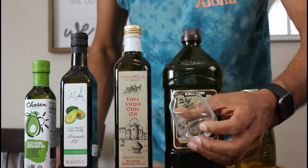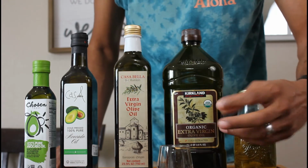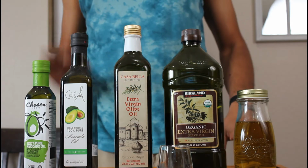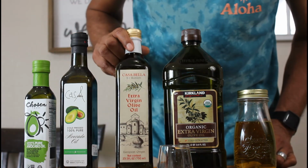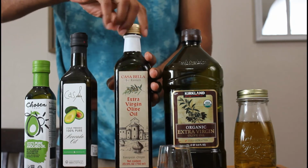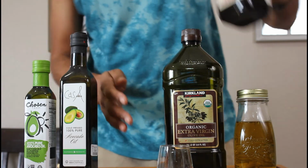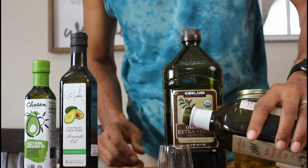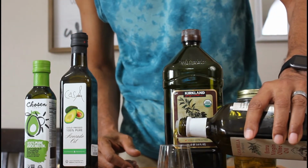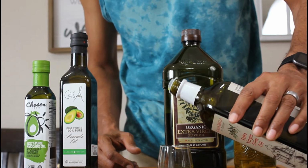I love the shape of them, and when I'm tasting certain things, I can just pour it in here and, you know, swirl it around and get the taste of it. So first, I want to start off by tasting the extra virgin olive oil. We're going to pour about 2 tablespoons in there.